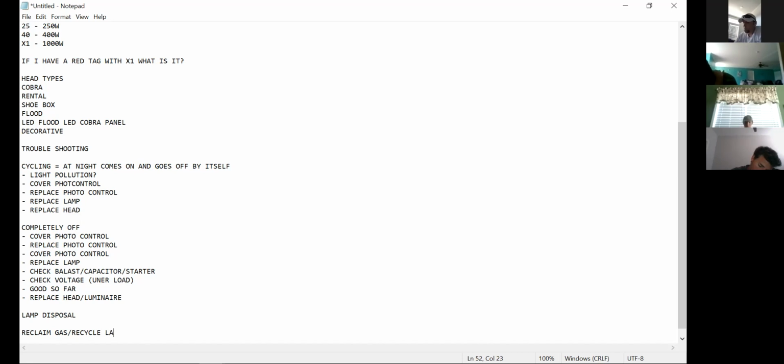And if you look at some of these other bulbs that are out there, they'll have a little ball of mercury floating around in them to make them work. I know some metal halide bulbs as well have a little dot of mercury in them. So all these things are taken into consideration. Wherever your company says to dispose of these bulbs, dispose of them properly.